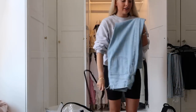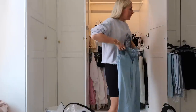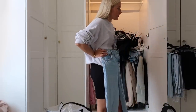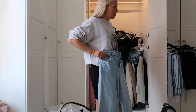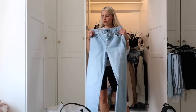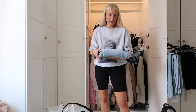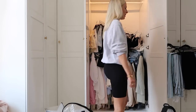See, I really like these jeans, but they're so uncomfortable. And I'm like, what do I do? Do I keep or do I not? I feel like they're gonna need to go in the maybe pile and I'm gonna try them on. But I just feel like if a pair of jeans is uncomfortable, you're probably not gonna wear it, but we'll see.